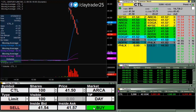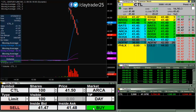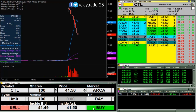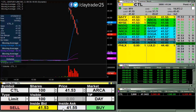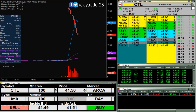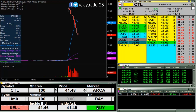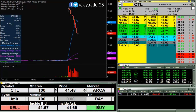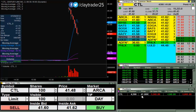Getting some at 15, or excuse me, 50. These are all just 100 share lots that I'm doing. Now my average is under 42. So trying for some more at 50. I got those. 41.94. So getting a very nice size position here. Got those at 50. Trying for some at 48 here. Got those. My average is 41.89.